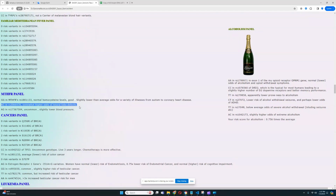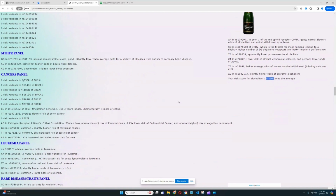But I don't think that affects the homocysteine panel. I don't remember, but I don't think that affects the homocysteine panel. And another genotype that's uncommon leads to slightly lower blood pressure. Once again, I don't think that affects the homocysteine panel, but I don't remember. For alcoholism, she's got below average odds for alcoholism. Really good to see. And for the cancer panel, she's got these genotypes for increased risk of testicular cancer.